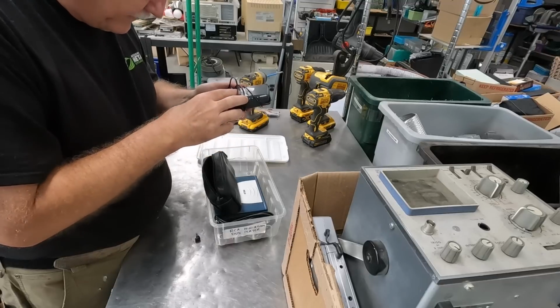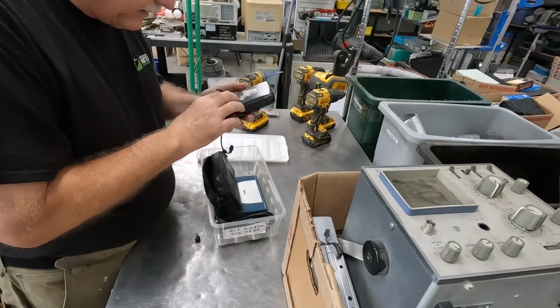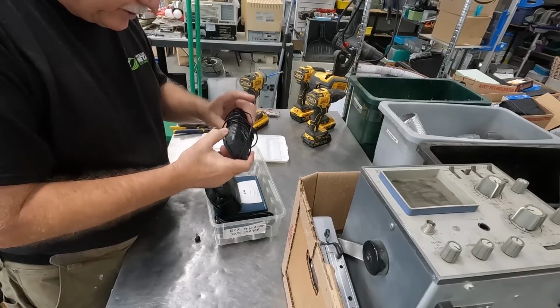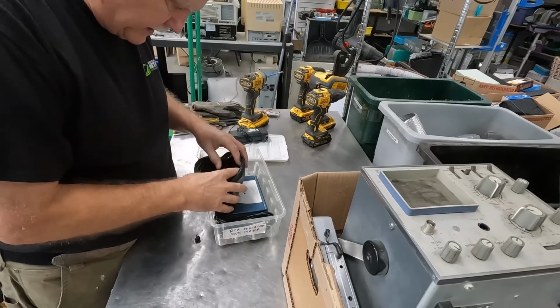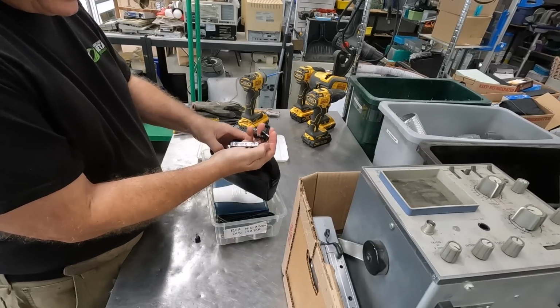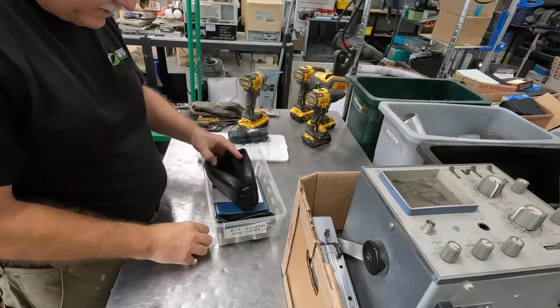Radio Shack. That says volts. Not exactly sure what that's all about, but it's got a whole bunch of little connectors in here. So yeah, I'm not sure what that is.